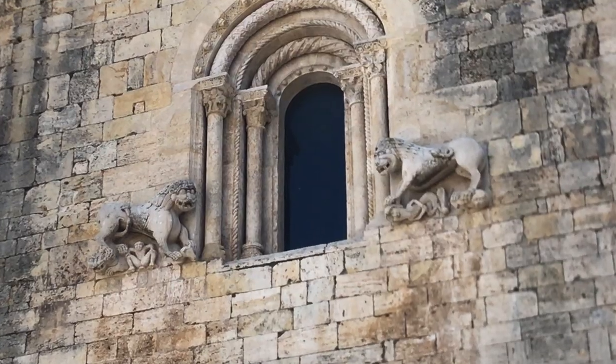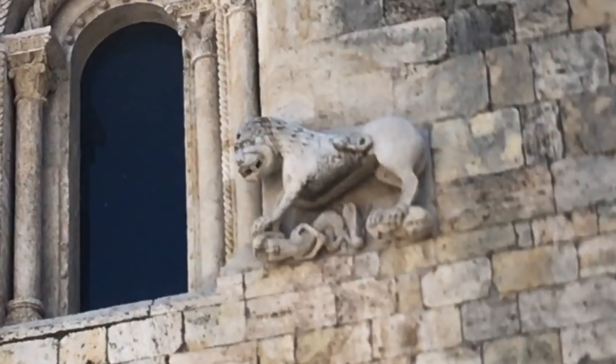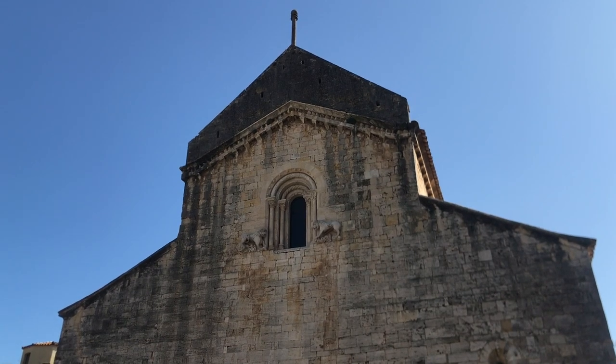And on the right-hand side, there's a man under the lion whose arms are crossed and he's laying down. And that represents anybody that's committed sin. If you were buried like that in the Middle Ages, that means you had committed some sort of sin. But those lions are up at the top, so you could see all around.